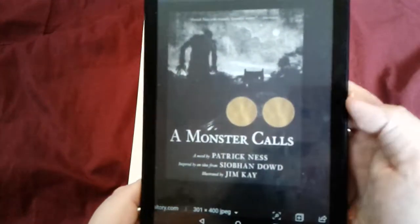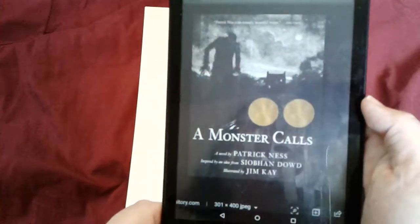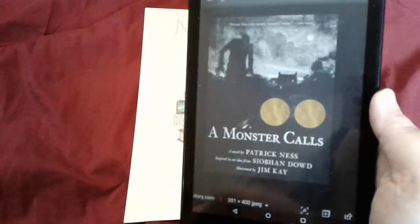So the next one I read is A Monster Calls. I did give it a 4. And this is by Patrick Ness. I did enjoy it. This is the copy that I read. I did read it on ebook.